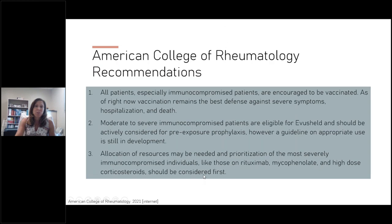The American College of Rheumatology recommendations say that all immunocompromised patients are encouraged to be vaccinated. So we know that patients that are moderately to severely immunocompromised are eligible for Evusheld and should be considered for treatment. And then allocation of resources and prioritizing patients that are on Rituxan, mycophenolate, and high dose steroids. So your rheumatologist is doing this, my rheumatologists are doing this, so the patients that are at the highest risk, we're considering them.